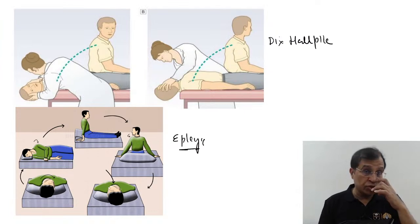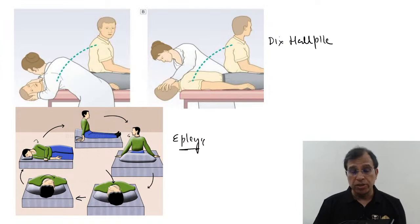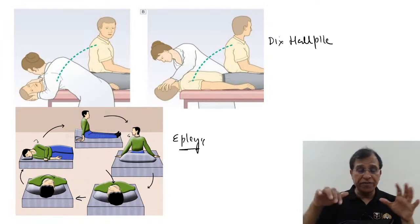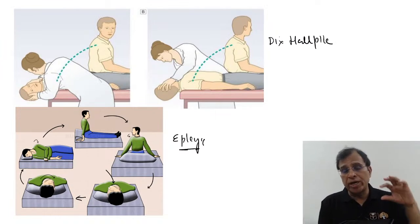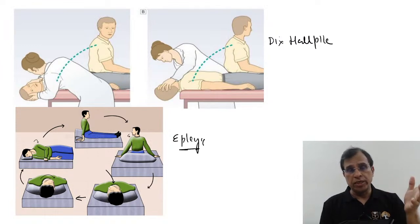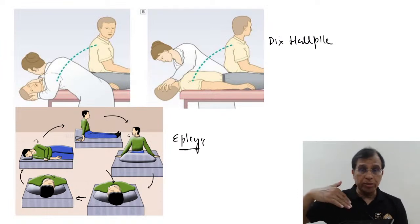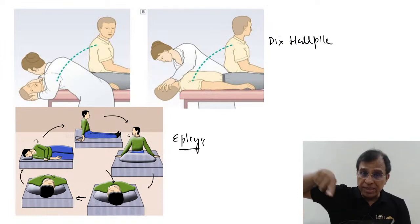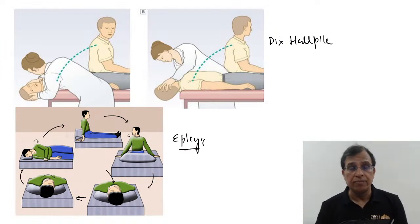Both these images are extremely important images. Last year, this Apley's maneuver was asked in the NEET PG exam. They can ask you this time. So the trick to identify the difference between Dix-Hallpike and Apley's is, for Dix-Hallpike, they will always show you either one or two images. I've shown you two images. It is not cyclical. Whereas Apley's, the lower one, you can see there are multiple images in one, because this has to be repeated many times, a cyclical thing.